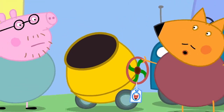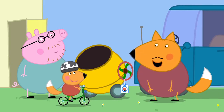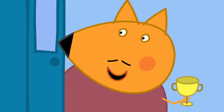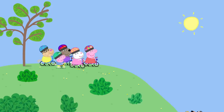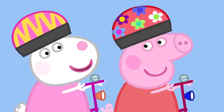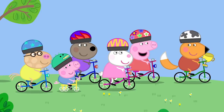The best thing about having your own cement mixer is... Dad, have you got a big shiny winner's cup for our bicycle race, please? How important a race is it? It's very important. Will this do? Wow, thanks, Dad. It's gold. Yes, it's plastic gold. One winner's cup. It's made of plastic gold. Wow. Your daddy's van really has got everything. Let's race to Peppa's house. Ready, steady, go!